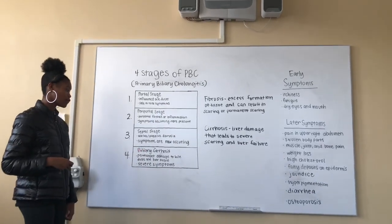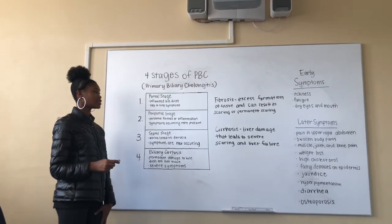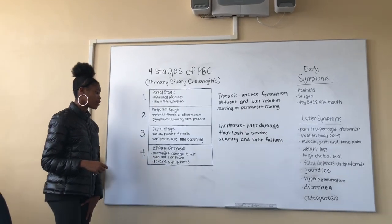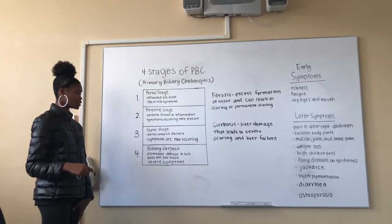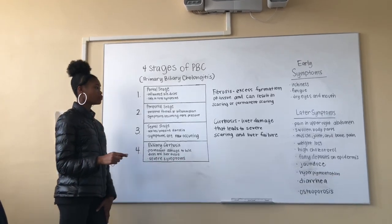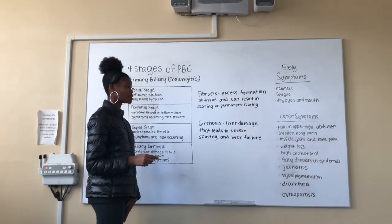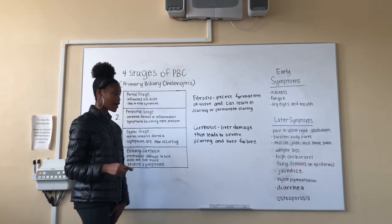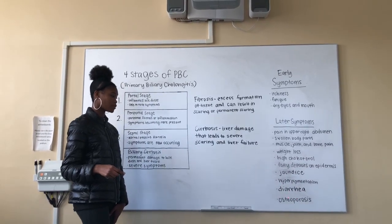Now we're moving on to the 4th and last stage. This is biliary cirrhosis. Cirrhosis is the liver damage that leads to severe scarring and liver failure. You're also going to experience permanent damage to bile ducts and liver tissue, and severe symptoms, which include these later symptoms: pain in upper right abdomen, swollen body parts, muscle, joint and bone pain, weight loss, high cholesterol, fatty deposits on epidermis, jaundice, hyperpigmentation, diarrhea, and osteoporosis.